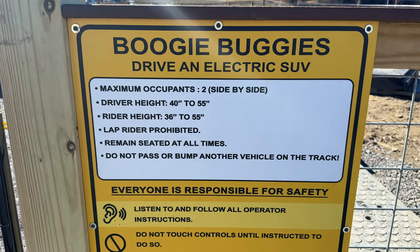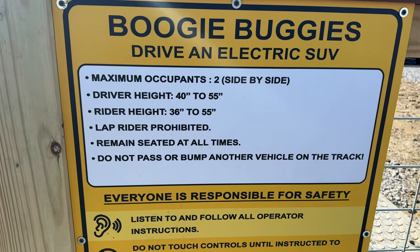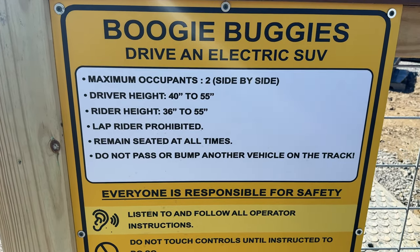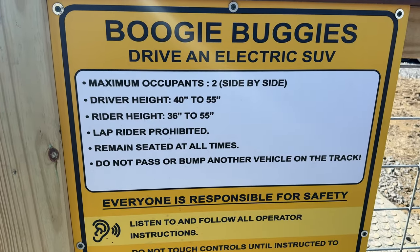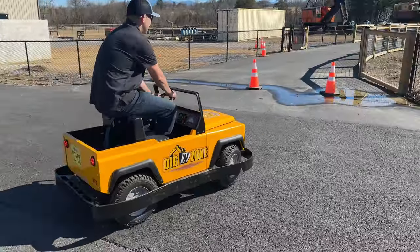And right next to that, you have the Boogie Buggies. Tell me about those. These are little electric side-by-side SUVs, almost like a Land Rover style. And you can ride one to two children in those. And we do have a max height of 55 inches because they are on the small side for smaller drivers. And we can show you one real quick. Oh, this thing moves. Moving all 200 pounds of me.